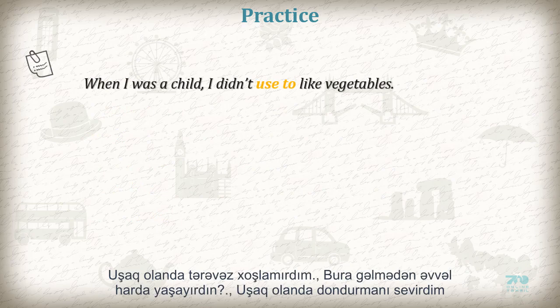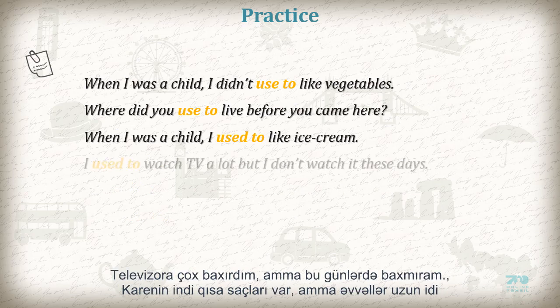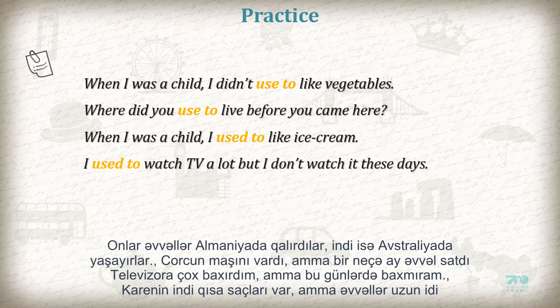When I was a child, I didn't used to like vegetables. Where did you used to live before you came here? When I was a child, I used to like ice cream. I used to watch TV a lot, but I don't watch it these days.